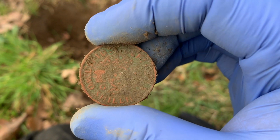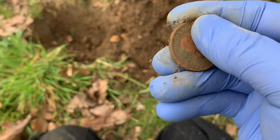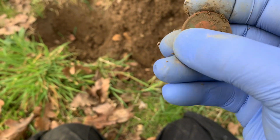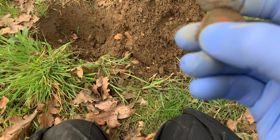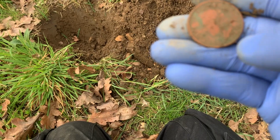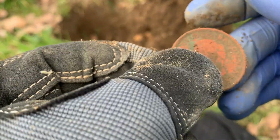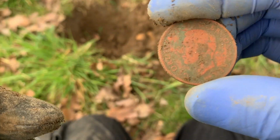Oh, wow. Look at that. We're finally in the coins. Let's see who it is. It's George VI by the looks of it. Ah, fantastic. Finally in the coins. Lovely colour on it.